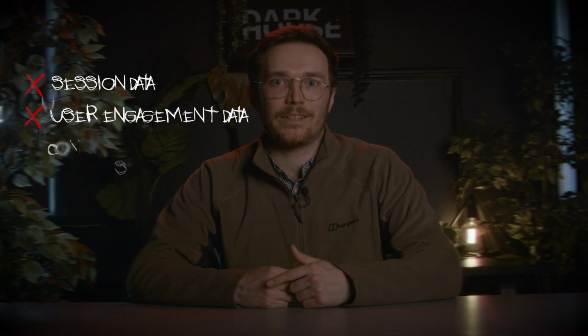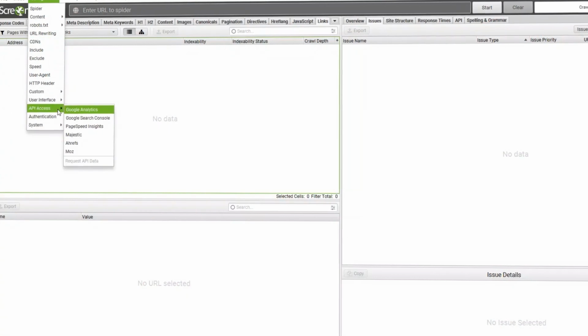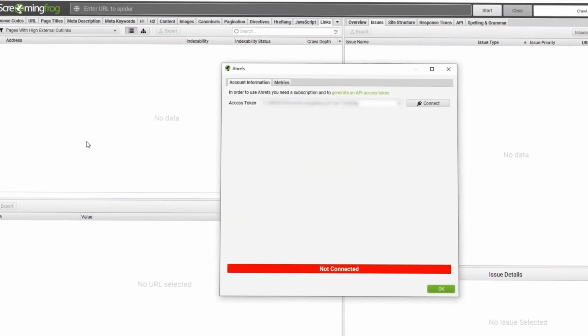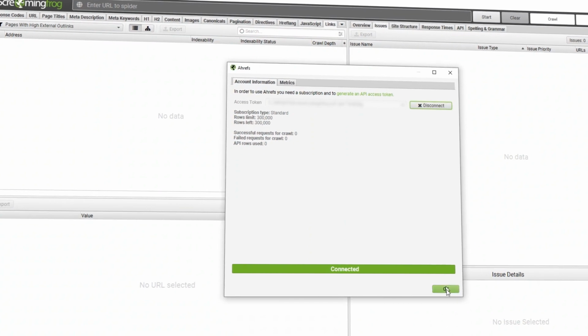Also, add the Google Analytics API. This can tell you session data, user engagement data, but also conversions, so you can see how well those pages convert as well as how visible they are. And finally, the Majestic or Ahrefs API, and this will tell you if the pages have got any important links that you want to try and update to maintain SEO value if you've decided to remove one of the pages.